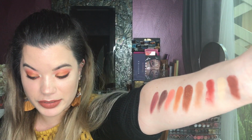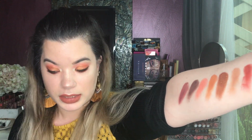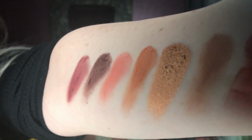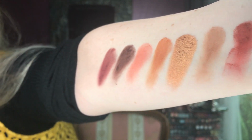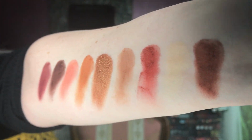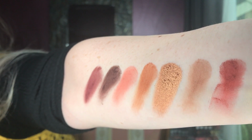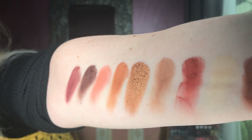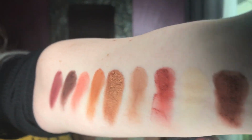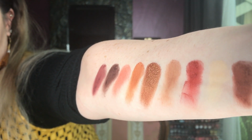So let me swatch all of these for you on my arm and show you what the shades look like. These are all the shades swatched on my arm. They're so pretty. Let's get some close-ups so you can see how these shades look. They're just really pigmented, really pretty. Sorry about that ivory shade. It's pretty much my skin tone. And look at that shimmer. Oh my goodness. I just adore this Warm Brown Obsessions palette.